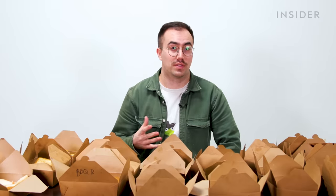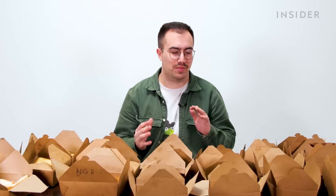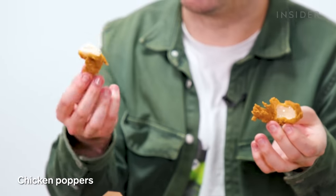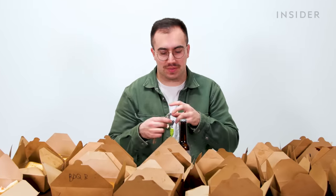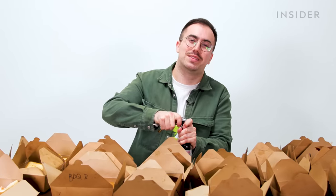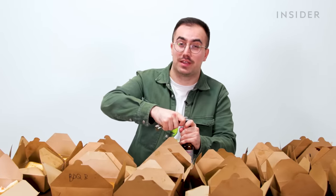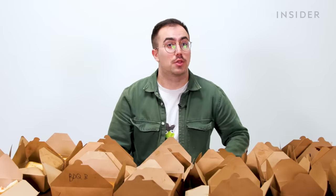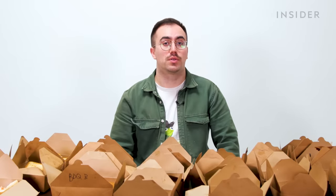What about the exclusive starters and sides? Well, in the UK, it's kind of like a beige buffet. Here we have chicken poppers. Just bite-sized pieces of fried chicken. This food is so dry, I'm having to skip ahead to the exclusives, which, thankfully for me, includes beer. Three of our UK exclusive sides are actually forms of fries.